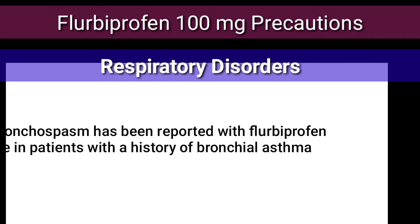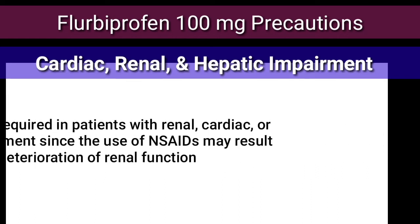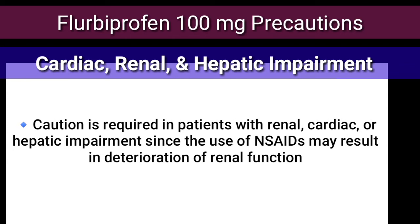Respiratory disorders. Bronchospasm has been reported with flurbiprofen use in patients with a history of bronchial asthma, cardiac, renal, and hepatic impairment. Caution is required in patients with renal, cardiac, or hepatic impairment, since the use of non-steroidal anti-inflammatory drugs may result in the deterioration of renal function.